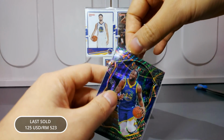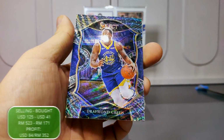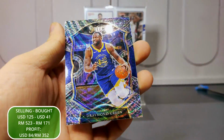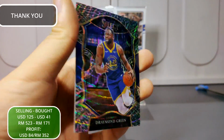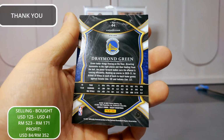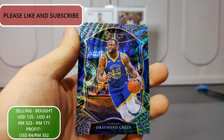Let's take this out from the sleeve. Behold the elephant skin, elephant print, the elusive animal print of that Select product. Look at that, how beautiful that is. If you got any idea of how hard it is to pull this variation, it is freaking hard guys.